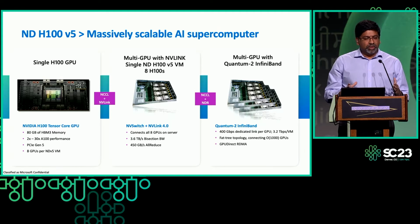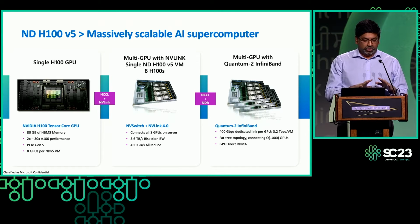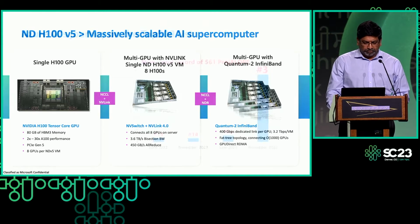And then on a server basis, you can get 3.2 terabits per second. We certainly use GPU Direct RDMA. Now, from a programmability perspective, as long as you're using the latest and greatest NCCL, it is fully aware of NVLink, NVSwitches, it's aware of IB, it's aware of the topology. So really, it's quite easy for users to just write up a PyTorch code and scale it up. And we also had a fairly easy time in scaling up HPL.